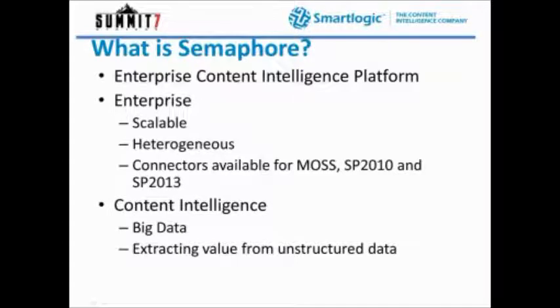So what I wanted to do before we get into the nuts and bolts is give you a quick overview of what Semaphore is. In a nutshell, Semaphore is an enterprise content intelligence platform. So you might be thinking, what does that actually mean? Well, by enterprise we mean that the platform is scalable. So that's to say that it's capable of handling large volumes of data, and it's capable of operating in a distributed environment. We also mean that it's heterogeneous. So that's to say that it's integrated with a range of line of business applications and document management platforms. And of course SharePoint is one, that's why we're here today. In terms of SharePoint, we support MOSS, SharePoint 2010 and SharePoint 2013.